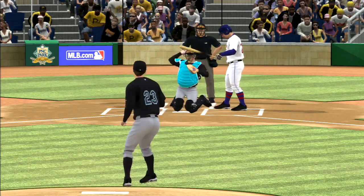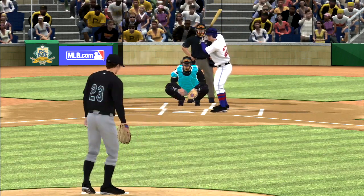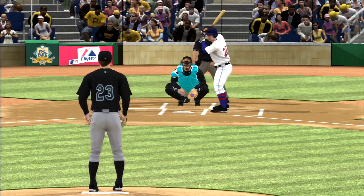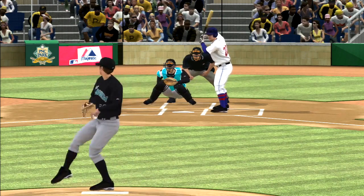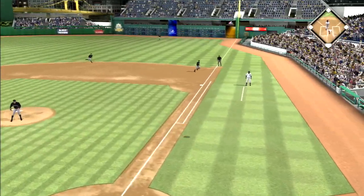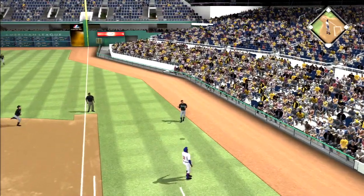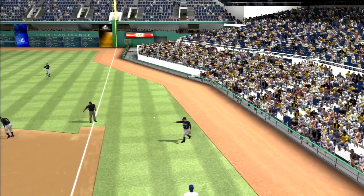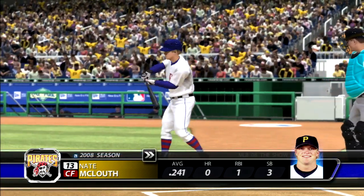Misses. Ball 2. Sets the 2-2 pitch. Now a swing and a ball popped high in the air into foul territory behind first. And there's your first out of the inning. Nate McLouth will get his first cuts here.